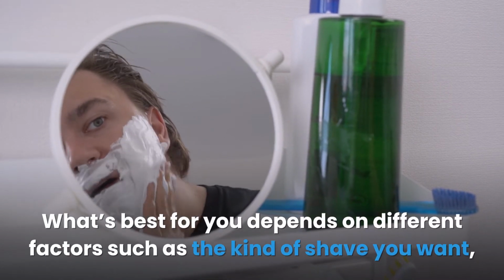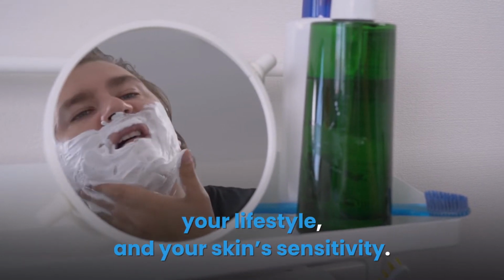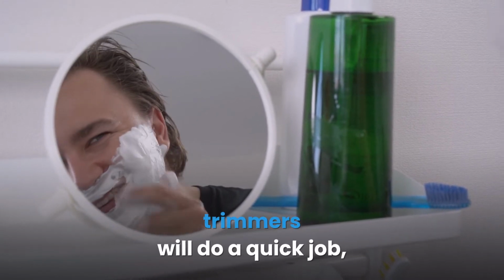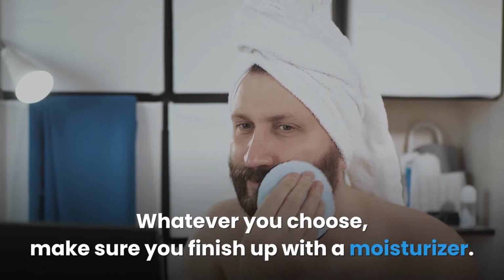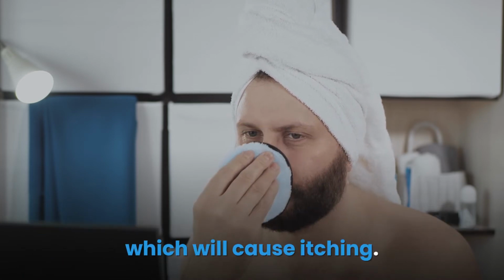What's best for you depends on different factors such as the kind of shave you want, your lifestyle, and your skin sensitivity. If you have the time, you can use the manual razor, and if not, trimmers will do a quick job. The decision is yours to make. Whatever you choose, make sure you finish up with a moisturizer. Hydrate the skin underneath your facial hair to guard it against dryness, which will cause itching.